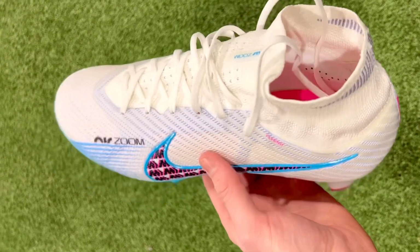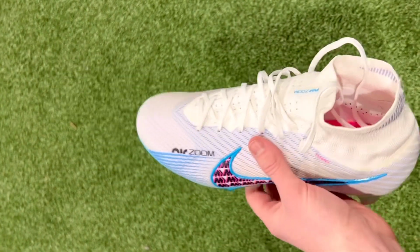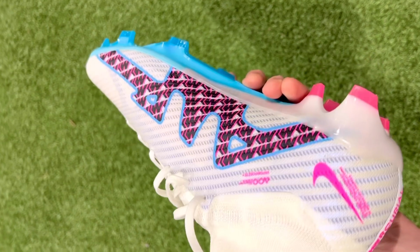Moving on to the final football boots on our list, we have the Nike Mercurial Vapor 15 and Superfly 9. If you don't know already, the only difference between the Vapor 15 and the Superfly 9 is that the Superfly has a sock around the collar, whereas the Vapor 15 is a low-cut model. Other than that, these boots are exactly identical.